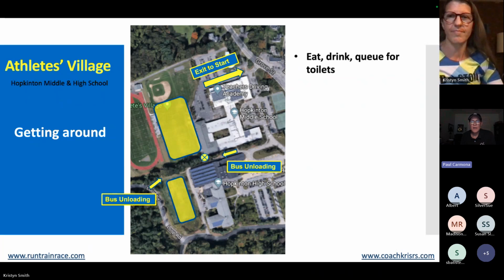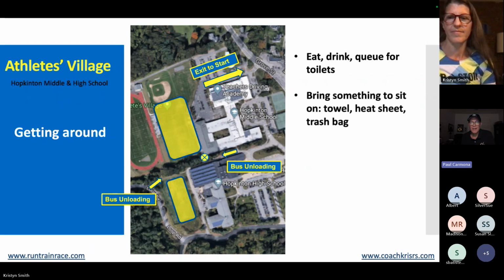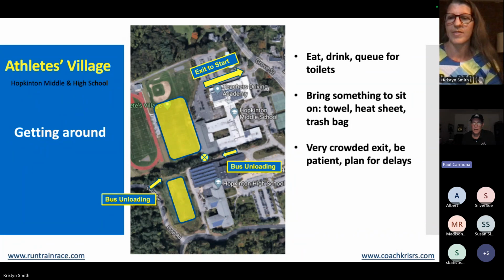In the meantime, while you're waiting there, what you're doing is you're eating, you're drinking, you're queuing for the toilets, and then you're getting another drink and getting back in line for the porta potties. Bringing something to sit on, a towel, a heat sheet, a trash bag is a good idea. Those are easy. You put a trash bag in your pocket, fold it up, carry it with you, unfold it, put it on the grass, and you've got a place to sit.